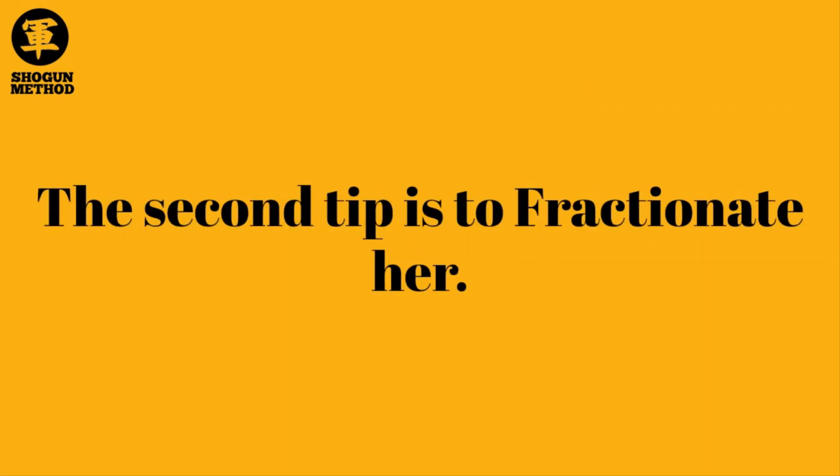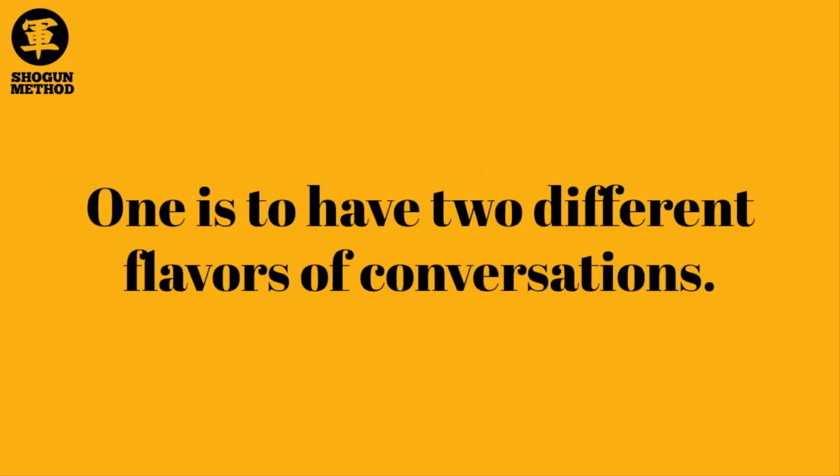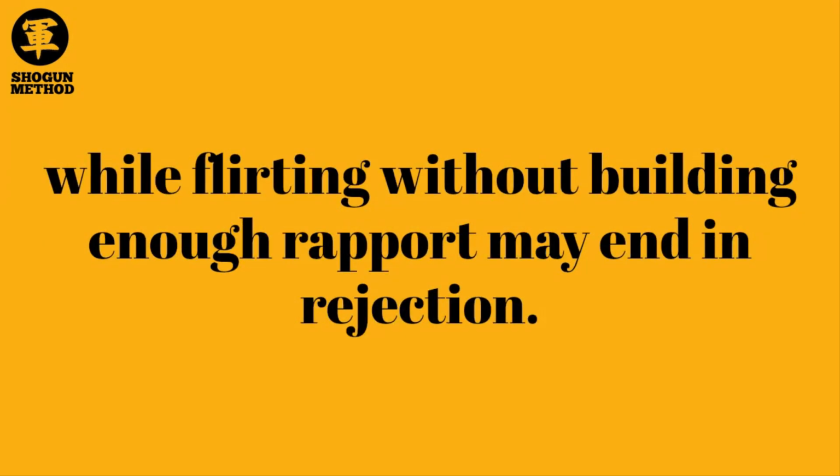The second tip is to fractionate her. As a Shogun, you already know that fractionation can come in many forms. One is to have two different flavors of conversations. Don't engage her in a conversation that is solely intellectual or purely flirtatious. Intellectual conversations often lead to the friend zone, while flirting without building enough rapport may end in rejection.